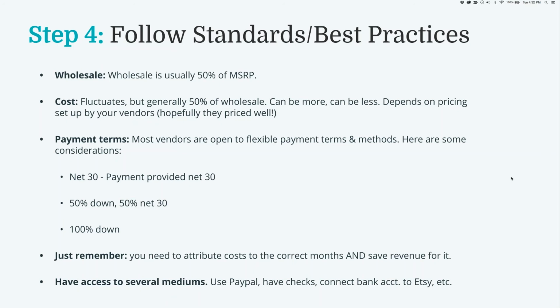We talked about payment terms already. I won't go over those again. But just remember, you need to attribute your costs to the correct months and save revenue for it. So if you do use these payment terms, like net 30, where you're paying 50% in 30 days, just make sure you have that other 50% available in 30 days, and don't let that affect your cash flow. So keep track of that stuff diligently in your Excel sheets and in your cash planning sheets.